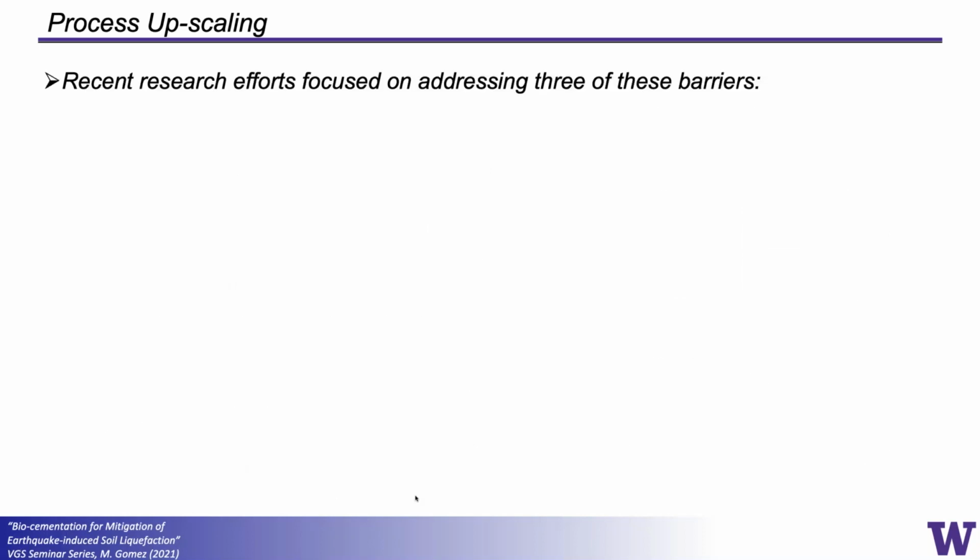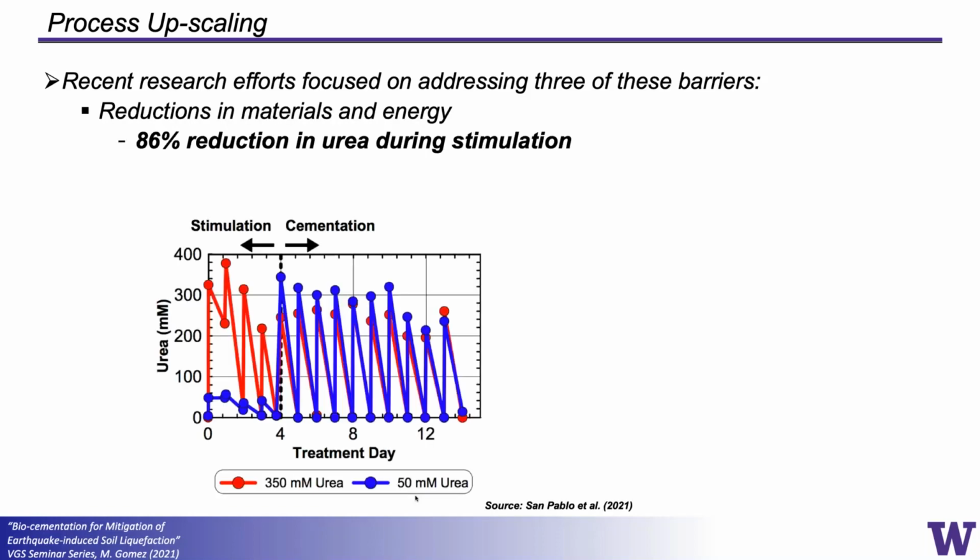And so our recent research efforts in this meter scale testing are going to focus on 3 of these different barriers. The first of which is going to be to try to reduce materials and energy. This has been done through a variety of different element testing. The first of which showed that we can reduce urea by approximately 86% during stimulation. What we're showing here is a higher concentration in the red, a lower concentration in the blue. This is stimulation, that's cementation. And really what it suggests is we can reduce the urea during stimulation by quite a lot and still get full ureolysis or full reaction progression as we transition forward. And so there's a large cost savings and environmental benefit that can be had there.